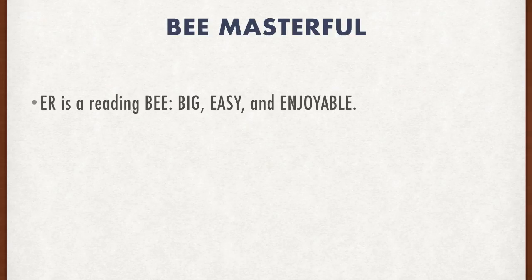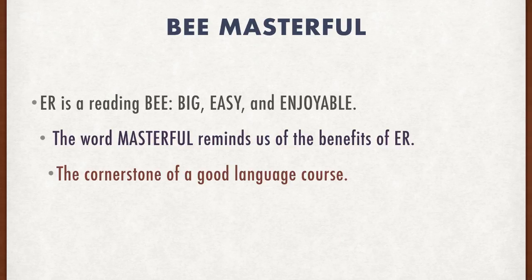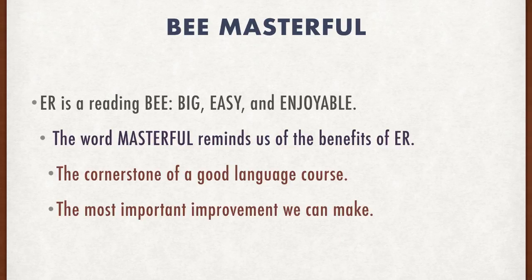As we talked about in part 1, extensive reading is a reading B. It's big, easy, and enjoyable. And the word masterful reminds us of the benefits of extensive reading. Extensive reading is the cornerstone of a good language course and the most important improvement we can make to our individual and programmatic language learning paths.